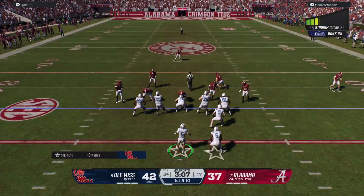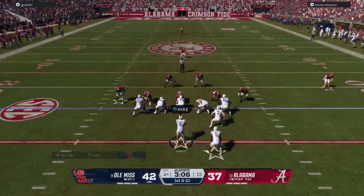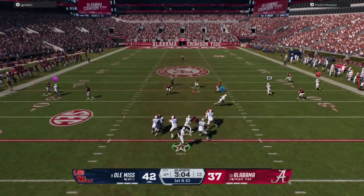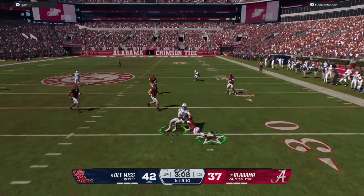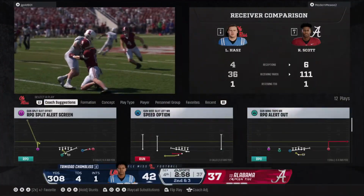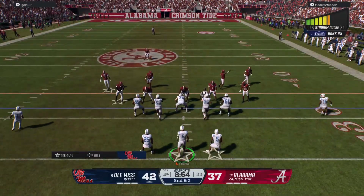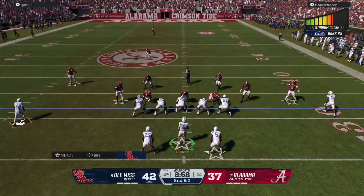Rebels offense is back on the field. That last score the defense allowed made it a one-possession game, and there is plenty of pressure to have a productive drive here. Got a man, it's Haas. They make the stop, trying to pick up just a little bit at a time to get to that first down marker.